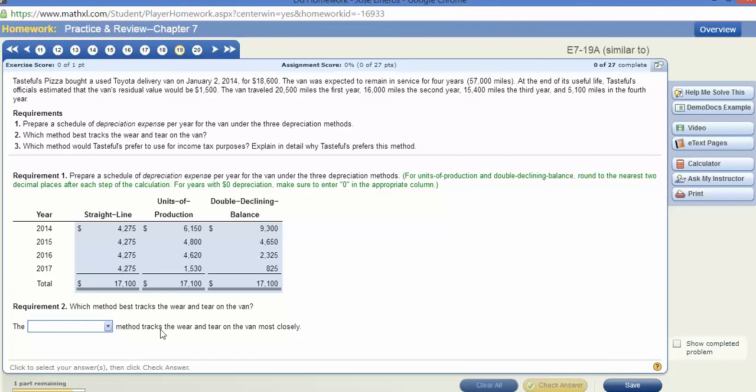Here it says, which method best tracks the wear and tear on the van? Well, the wear and tear on the van is units of production. That's what keeps track best of how bad we're using the truck.